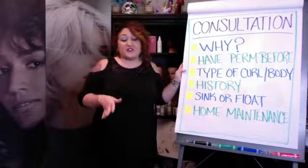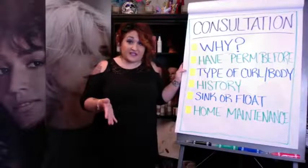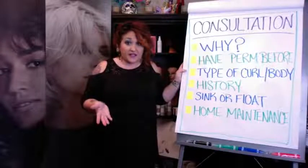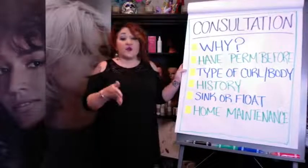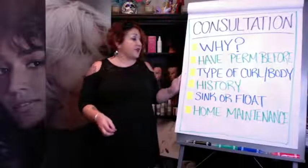Some of these techniques I'm going to share with you today, I'm excited because you can get somewhat of that effect with these, again, without even picking up a perm rod. But we have to make sure we're on the same page with our client of what kind of curl or body they're looking for.